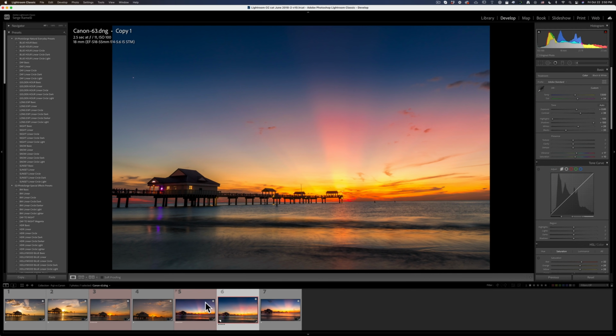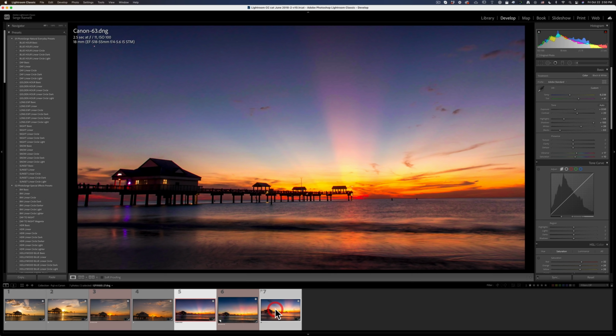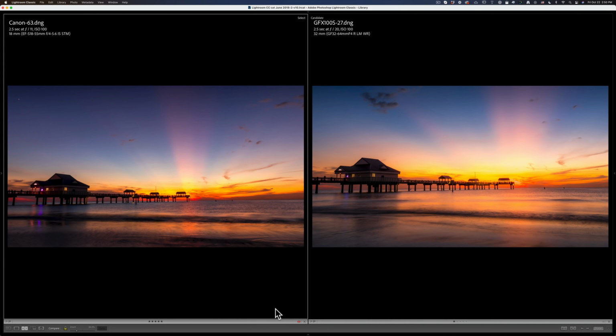And let me show you. I'm going to use compare mode in Lightroom. On the right side, you have the GFX 100 photo, and on the left side, you have the Canon photo. This one is a 2.5 second exposure. This one is a 2.5 exposure. I try to just match as much as I can. Again, it's an artistic thing.